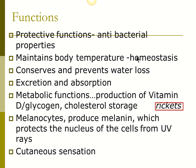It forms the surface of your body, so it's obviously protective. When we did tissues, we said skin was stratified squamous keratinized epithelium. Remember, the keratin is quite thick, so that forms a surface barrier. That's how it helps to protect you. So apart from being a covering, it's thick, so it's protective because of the keratin layer. It has antibacterial properties, and these are because of the sweat that is produced. And we have another gland called the sebaceous gland, also known as the oil gland.